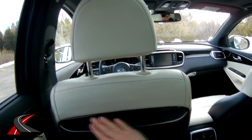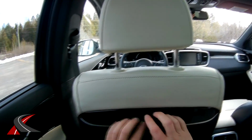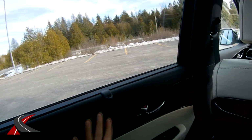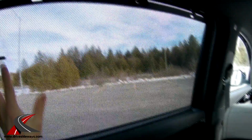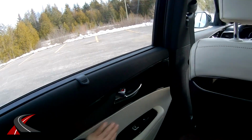The finish here is really nice. This is really, really high end. You've got leather. You've got like a trim here with some aluminum around it. Matches this here. You've got sunshades in the back as well. So that's really nice. The handles here, you know, everything's kind of nicely trimmed out.